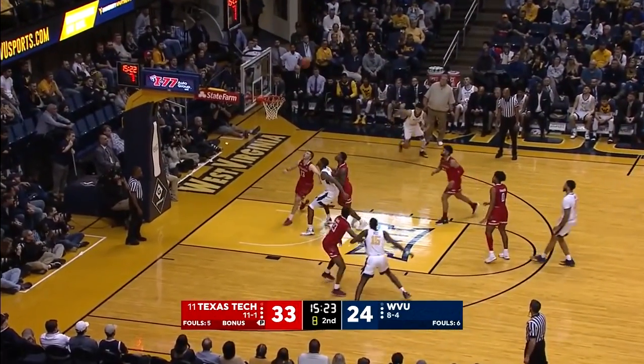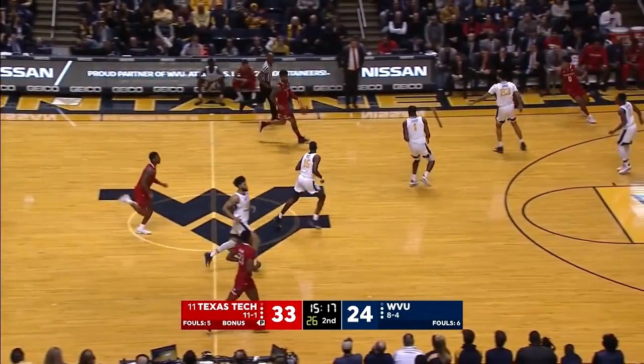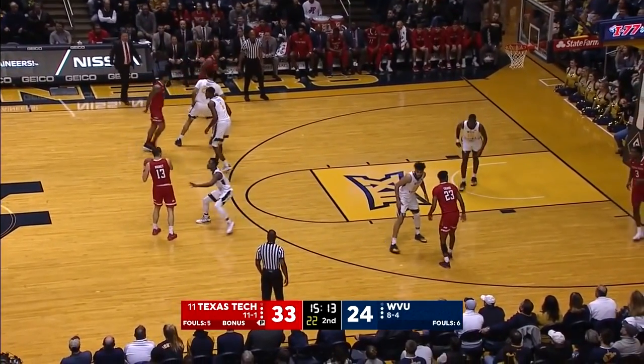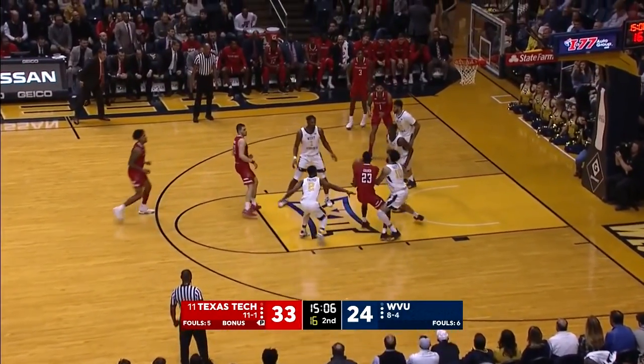Issa Ahmad, he'll try a 3. No. That's just not the shot you want. He's a 23% three-point shooter. He's got to go to buckets around the rim. He's got a size advantage, but he refuses to post up and be physical at the rim.